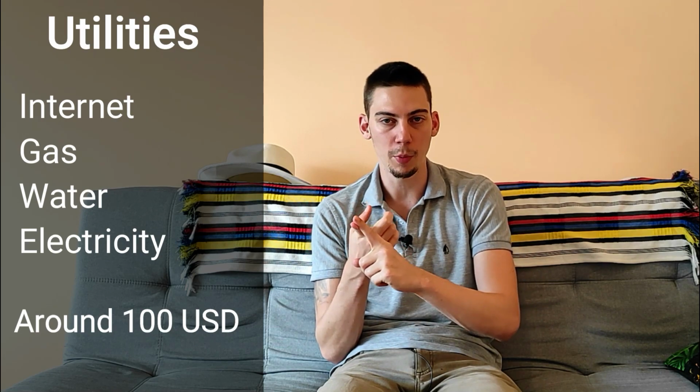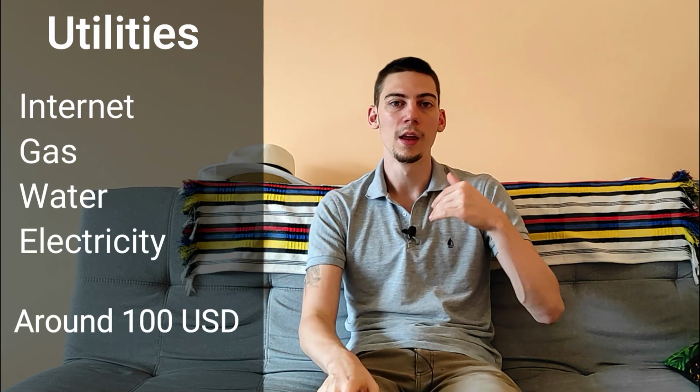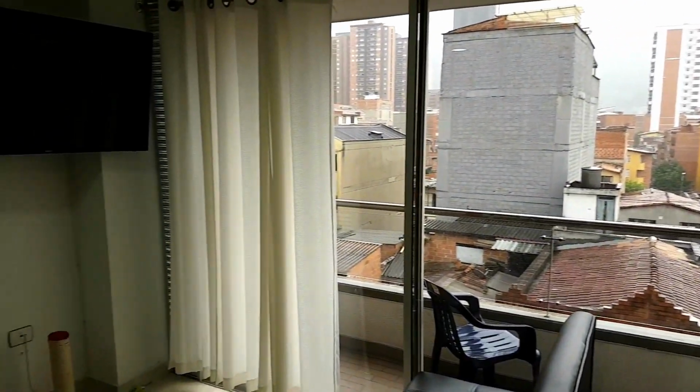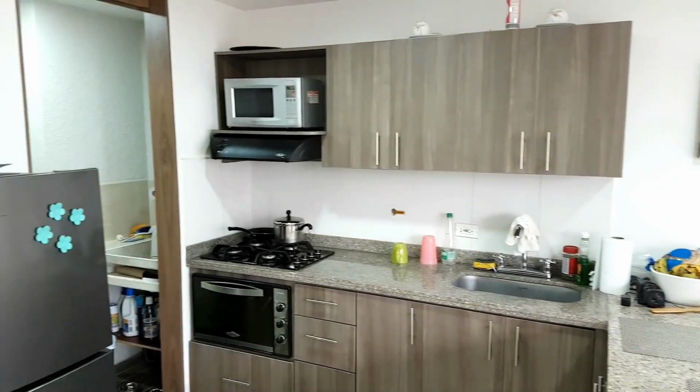Then the utilities. I personally spend around $100 on utilities, so that means we have a contract with an internet provider, and then gas, water and electricity, which sum up to around $100. If you get a furnished apartment, you don't have to worry about that, it's already covered, which is another advantage of furnished apartments. But unfurnished, I think $100 is a fair estimation if you're thinking about utilities here in Colombia.